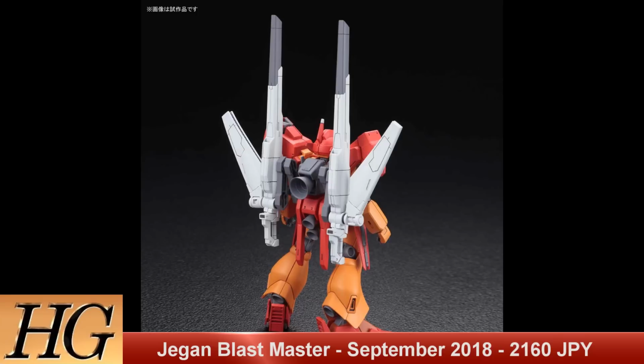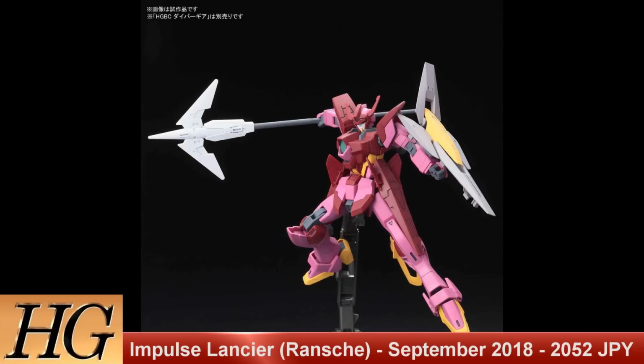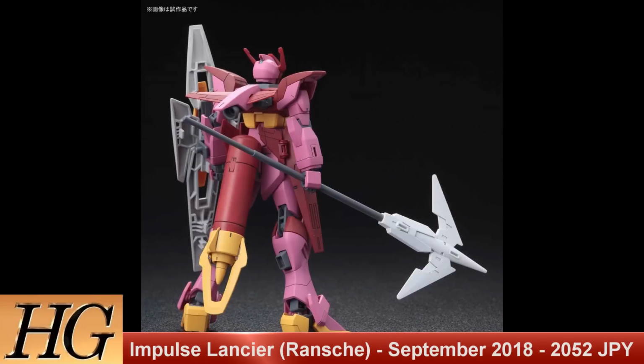They've combined a Jegan with the Moon Blasters from the Gundam X, two of my favorite kits. I'll definitely be picking this guy up. Alright, next we have a HGBD 1/144 Impulse Gundam Lancier. This will be released September 2018 with a price of 2052 yen.